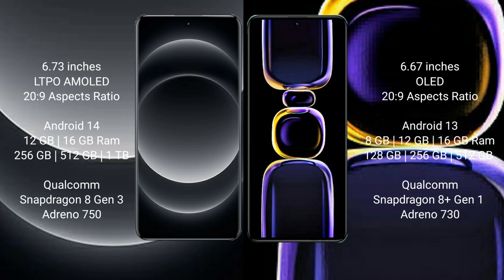Xiaomi 14 Ultra comes with 12GB, 16GB RAM and 256GB, 512GB, 1TB internal storage, Qualcomm Snapdragon 8 Gen 3 processor and GPU. And Redmi K60 comes with 8GB, 12GB, 16GB RAM and 128GB, 256GB, 512GB internal storage, Qualcomm Snapdragon 8 Gen 1 processor and GPU.